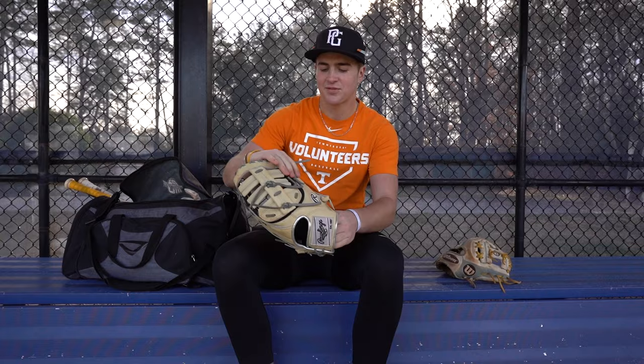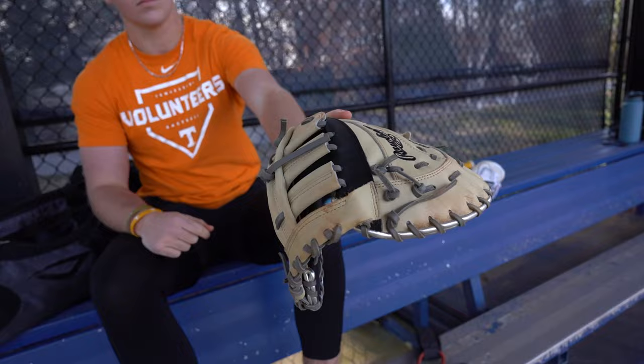Got this first baseman's mitt, hard to hide. Got it for high school season. Probably won't use it, but you know, we got it in there just in case.